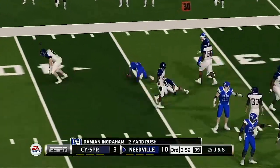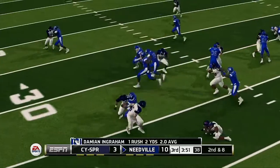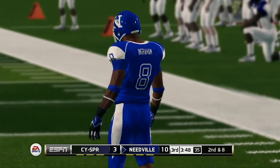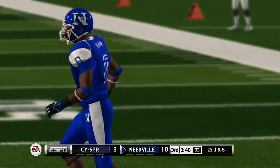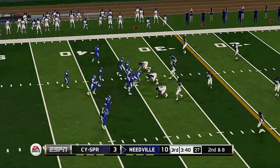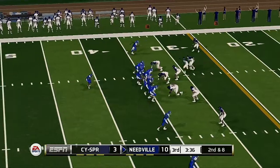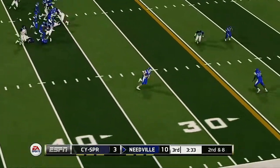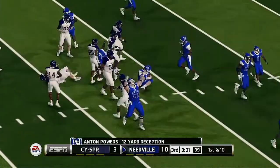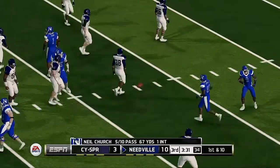With a carry. The running back gets two on the carry. That makes it second and eight. Second and eight coming up here. Ball on the 34-yard line. Caught, open field. He's taken down right around the 22-yard line. That makes it first and 10.